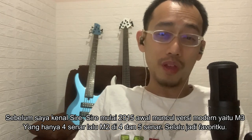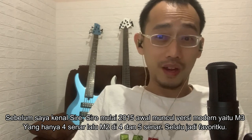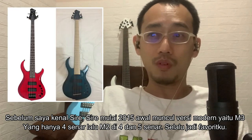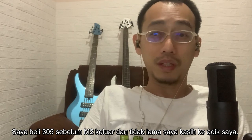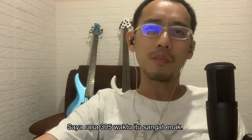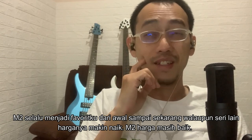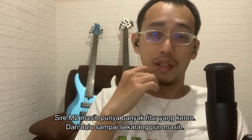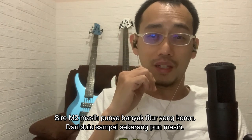Sire was born in 2015, and not long after that, the modern M3 came up. And not long after M3 came up, only in 4 string, the M2 in 4 and 5 string came up, which was my favorite at the time until now. I bought the 305 before M2 came up though, but gave it to my brother not long after the purchase. The feeling was just that good with TRBX 305. And M2 has been my favorite because it was so affordable back then. Until now, it's still affordable, although the other series have gone up. The Sire M2 still has tons of killer features from the beginning until now.